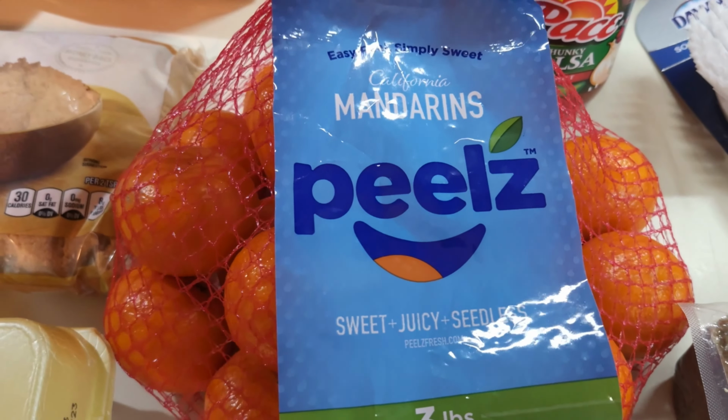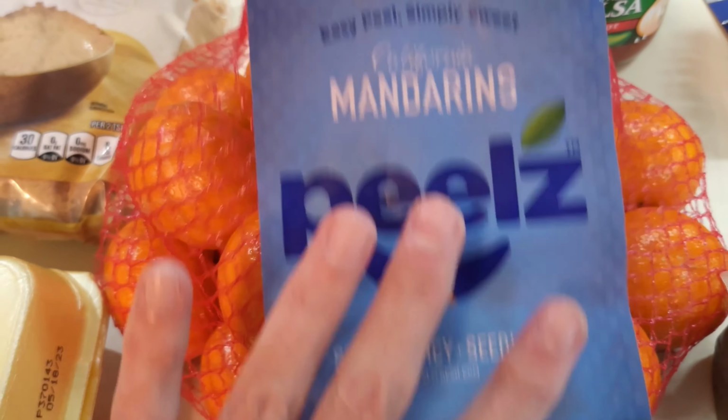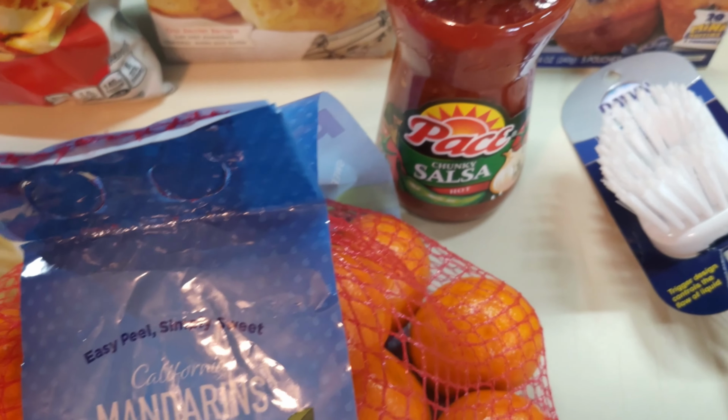Mandarins. They were on sale for $2.99. A decent size bag. I mean, Danny will go through a bag of mandarins in no time. He loves fruit. So I went ahead and got that for him.